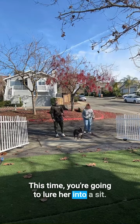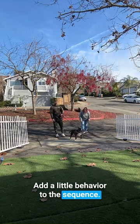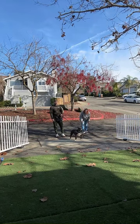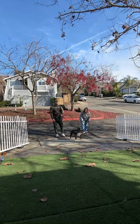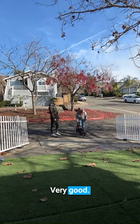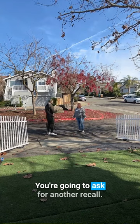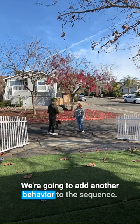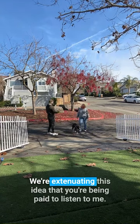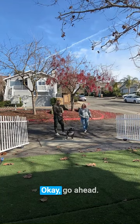Okay, take a step back. This time you're going to lure her into a sit. We're going to get a little bit more control there. Add a little behavior to the sequence. Okay, now lure the sit. Very good. This time, you're going to lure her to a sit, take a step back, and ask for another recall. We're going to add another behavior to the sequence. We're accentuating this idea that you're being paid to listen to me. Okay, go ahead.